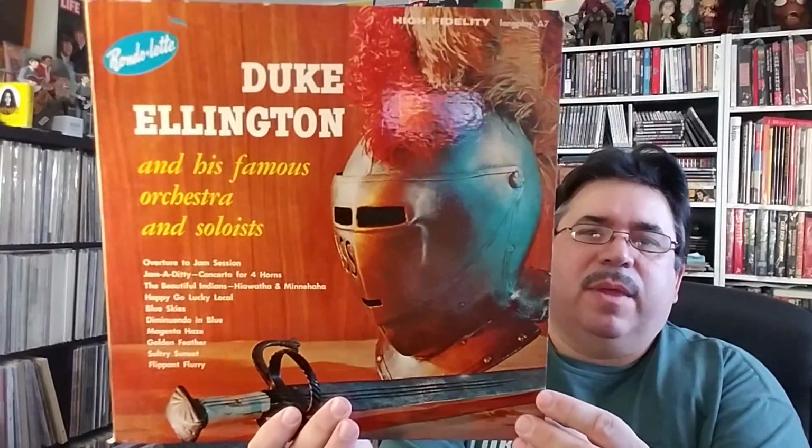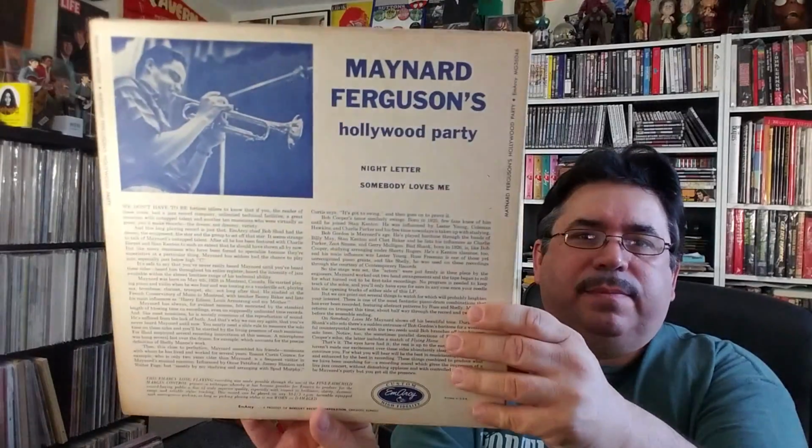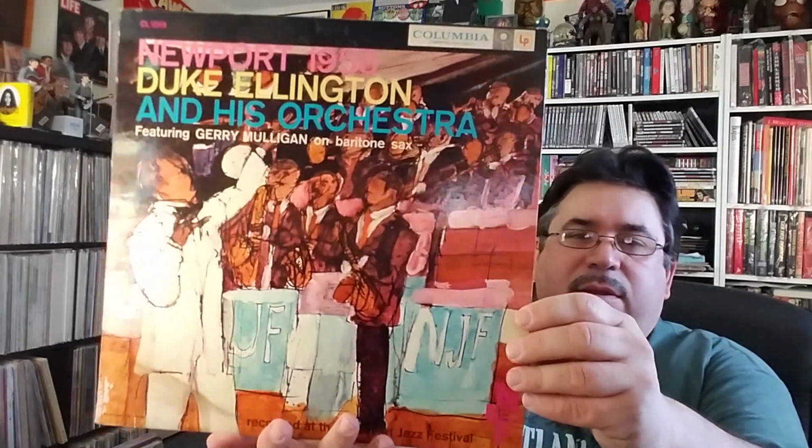This one I wasn't so sure about. I listened to some of this and I wasn't sure I liked what I'd heard on it. Duke Ellington and his famous orchestra and soloists. This one I wasn't too crazy about, but it was only like, I don't know, a quarter or something like that, so I'll give it a chance. I didn't listen to all of it, I just listened to some of it. Maynard Ferguson's Hollywood Party. This is in pretty good shape. Duke Ellington and his orchestra, Newport, 1958.